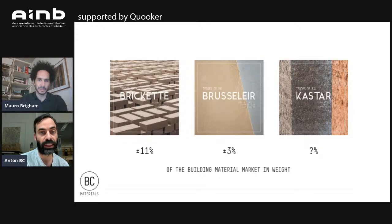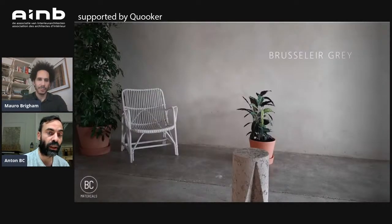The Brusselaire is the clay plaster that is used to finish walls, and the Castar is a really bespoke, very specific material. It's actually a rammed earth. You can use it for floors, for walls, for furniture, for every kind of object that you can imagine. And you can consider it a bit as an ecological concrete, where concrete is usually a mix of cement, sand, and gravel. You can see on this picture here, for example, on the wall you have the Brusselaire gray that is finished a bit in a stucco way, in an artistic way. And on the floor you can see the gray rammed earth, the gray Castar, that is on the right side unpolished and on the left side polished.